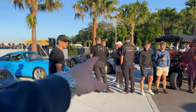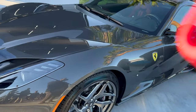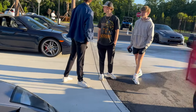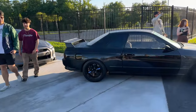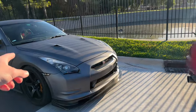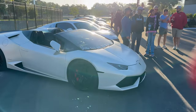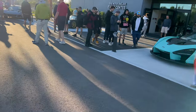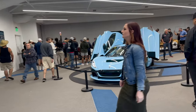Got an OG Ford GT, a really cool spec on this 812. Ford GT, and we got a 991.2 Targa, and then it looks like a GT3 991.1. I gotta look at the back of this thing to see if I remember which one this is. I think this is an R35, Huracan, Spider. We got an R8. Oh yeah, there's a Senna here as well. Let me just look at this thing. This thing is insane. There's a Chiron in here. There's a Rimac Nevera. There's an Elva.